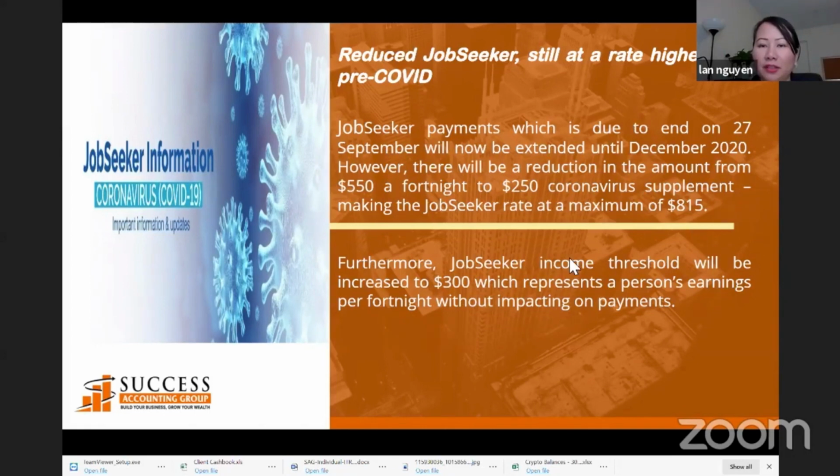Now, the purpose of this, I think, is that the JobSeeker income free area will be increased to $300, which represents a person's earnings. So the government is encouraging people to slowly move from not working and receiving JobSeeker to working, whether it's part-time or casual. So people who are on JobSeeker can still get JobSeeker as long as they're under that threshold when they work.